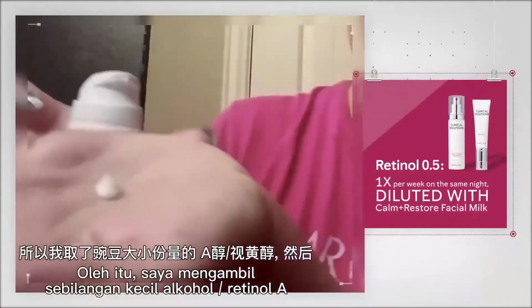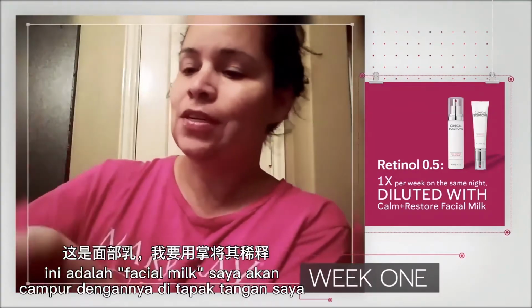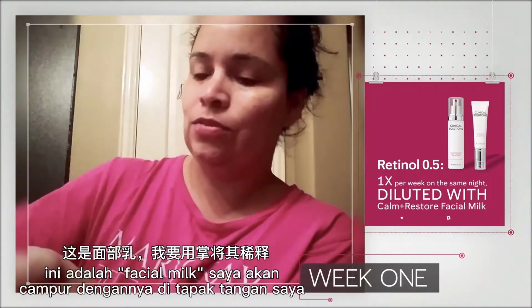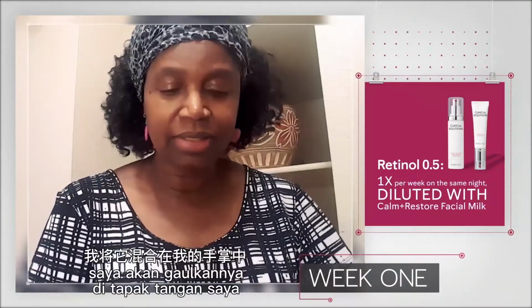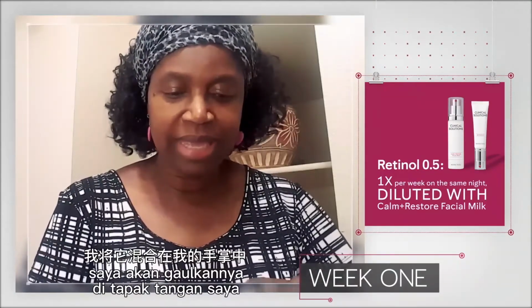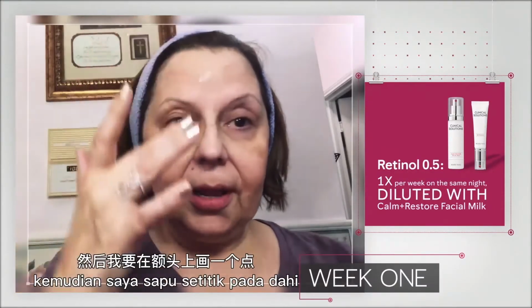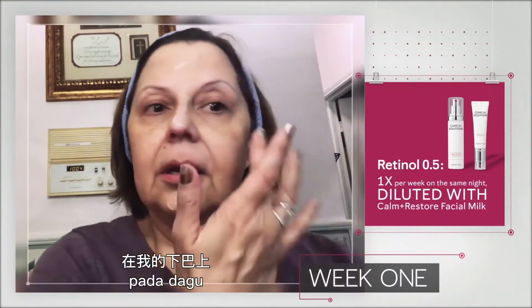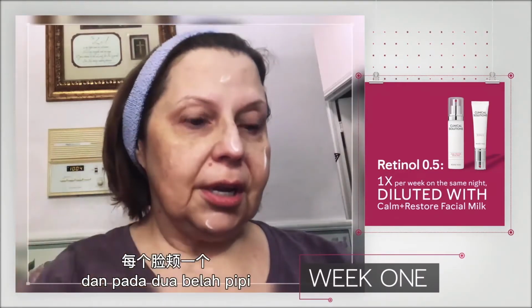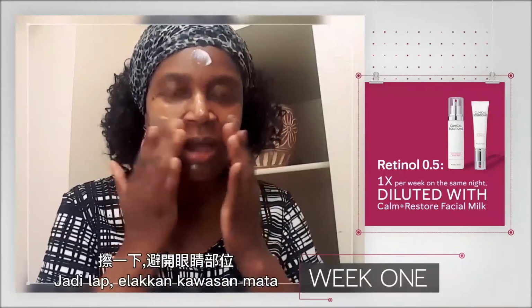So I've got my pea size of the retinol, and then this is the facial milk, and I'm going to dilute it with the pump. I am combining this in the palms of my hands. And then I'm going to put a dot on my forehead, on my nose, and on my chin, and one on each cheek. Okay? So going up, avoiding the eye area.